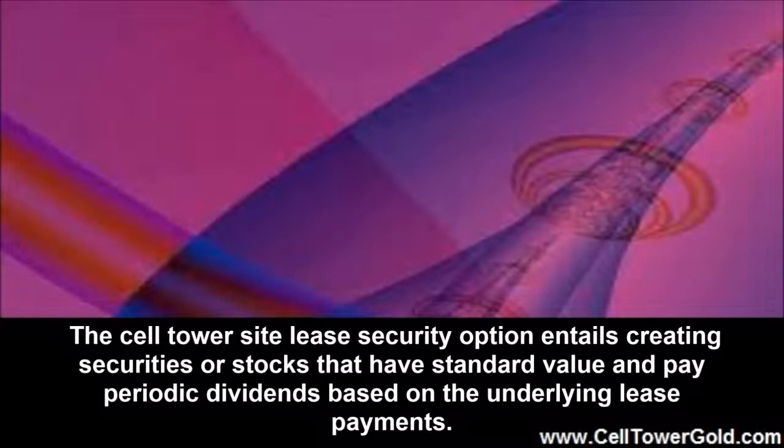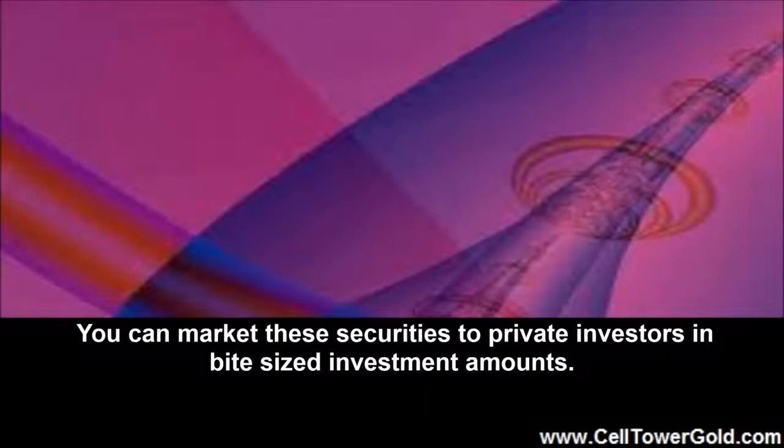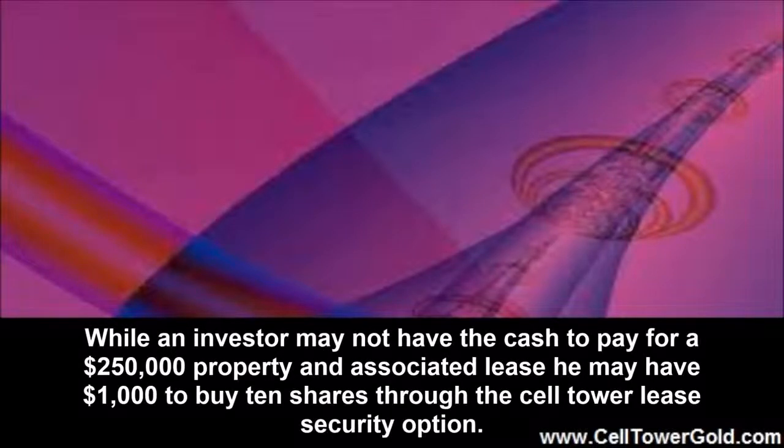The cell tower site lease security option entails creating securities or stocks that have standard value and pay periodic dividends based on the underlying lease payments. You can market these securities to private investors in bite-sized investment amounts. While an investor may not have the cash to pay for a $250,000 property and associated lease, he may have $1,000 to buy 10 shares through the cell tower lease security option.